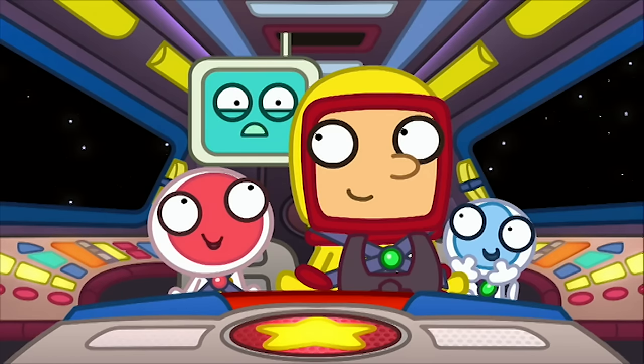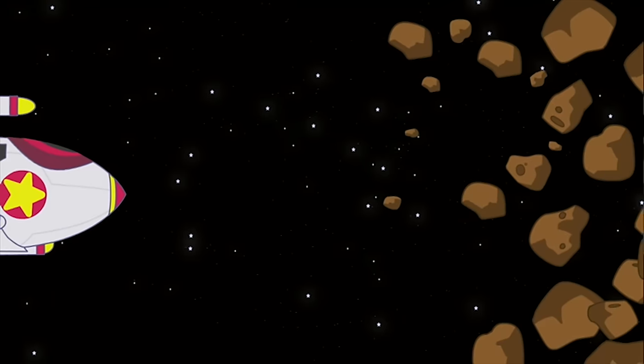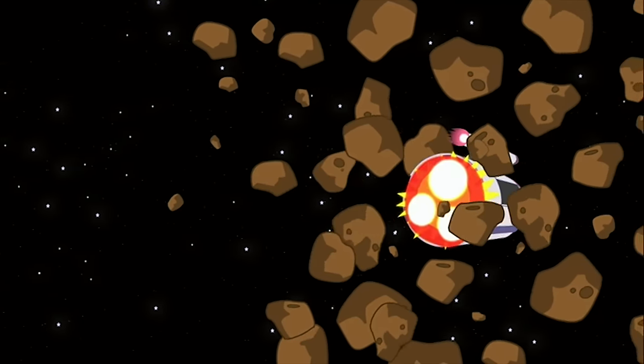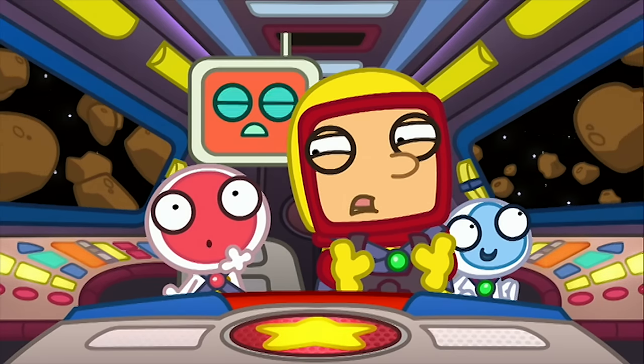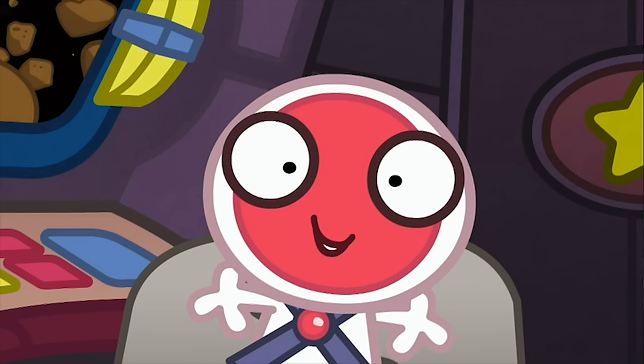Alert. Approaching asteroid belt. No problem. Switching to manual. That's a lot of rocks. They're called asteroids, Dad. Whatever they're called, they're really in the way. I can't see where Jupiter is. Will you help me find Jupiter?